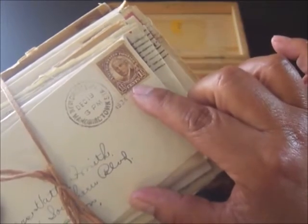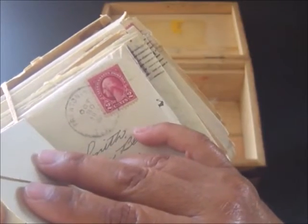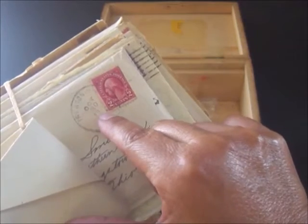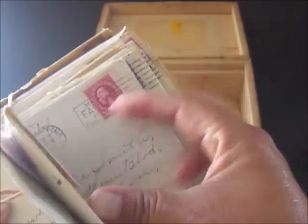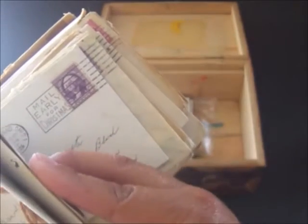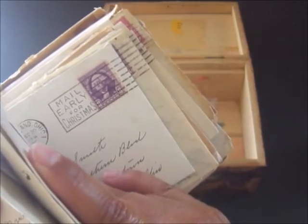This is 1.5 cents. I don't even know how much a stamp costs today. I can't remember, because it just keeps going up, it seems. This one is marked October 1934, October 30th. And this stamp, someone put a 2-cent stamp on here, and there's another 2-cent stamp. This letter is a little bit thicker, and that's probably why they put 2 cents on there. Here's one for 3 cents. It says mail early for Christmas, and it's dated December 20th, 1934.